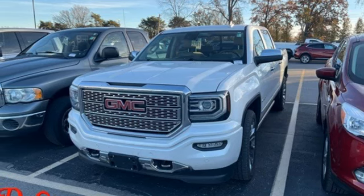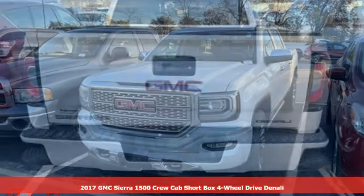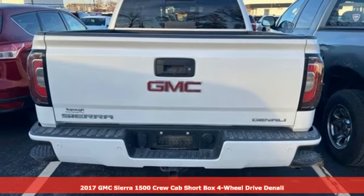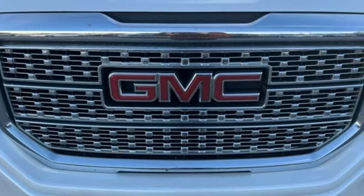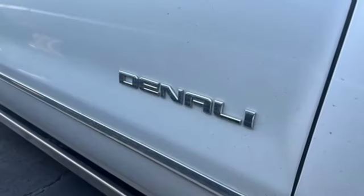Here's a 2017 GMC Sierra 1500. This is a truck with a work ethic to match your own, one that doesn't stop at good enough, and it comes with all the amenities you need.